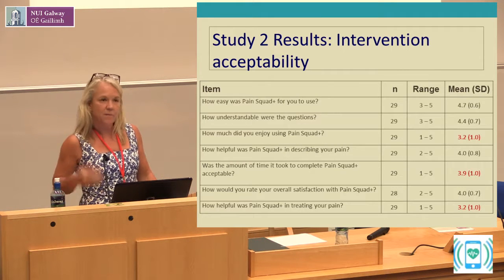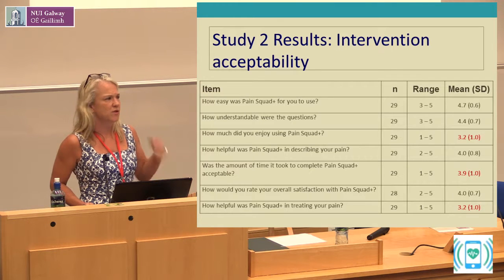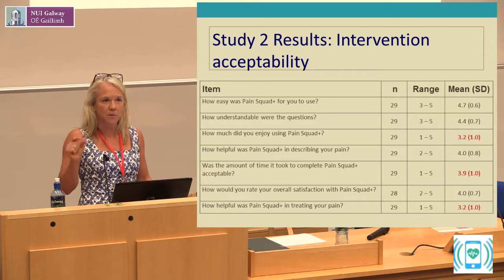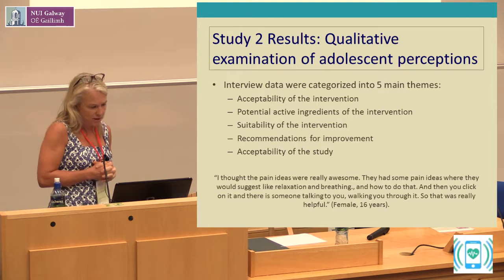But there were a few sections where the teens thought there was something we could improve, and one of them was the time to complete the app. So I think Sean and a few other people talked about how important it is to really have the minimal number of items that you really need. So that's something we're working on.